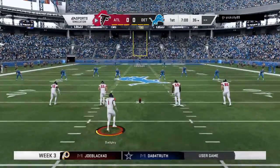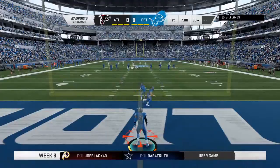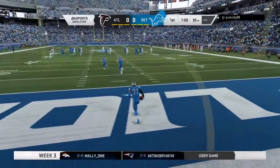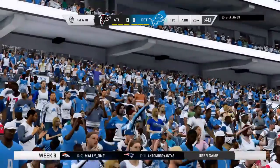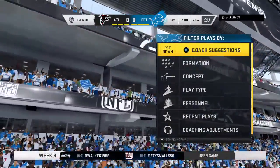2 weeks have come and gone. It's off to week 3, and we're underway on EA Sports. This is taken about 7 yards deep, and no run back here. This will be a touchback, and it comes out to the 25-yard line.